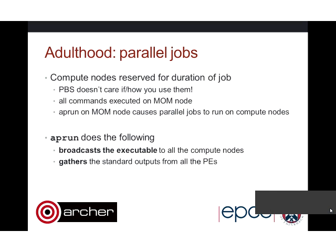So, okay, that's your childhood. Adulthood, when stuff really starts, is when you want to run a parallel job. So the compute nodes are reserved for the duration of the job. The minimum quantum of scheduling we give out is a node. You always get a complete node. Now PBS doesn't care if you use them or how you use them. PBS is out of the picture at this stage. It said, I've run your script, I've given you your nodes. That's it. So all commands are executed on the MOM node.